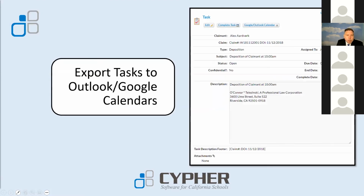We've also added the ability to export those tasks to an Outlook or Google Calendar or whatever calendar. It's a standard file format. As you can see here, once you've created the task, here we have a deposition of Alex Aardvark in regard to his November 12, 2018 injury. It's going to occur at 10 o'clock on June 18th. Oh no, it's happening right now. And here you can put in other information like, where's it going to be? That way you have that information if you're going to be attending.